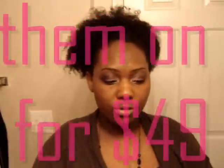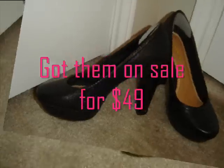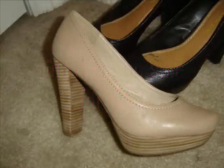And nude shoes are really in right now. And that's just because they make your legs look longer when you wear them with skirts and stuff. And they pretty much look cute with anything. They're like wearing black shoes. You know, they'll pretty much go with anything. So anyway, these are my black shoes.